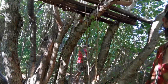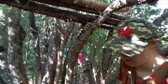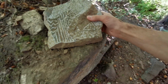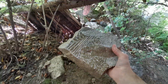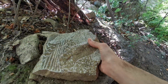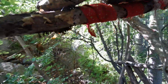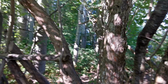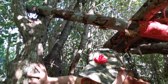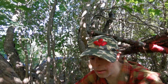Again, I want you guys to take one look back at the artifact, which is what this is right here. One more look at the artifact that I hold. Okay, now let's make our way out of this.